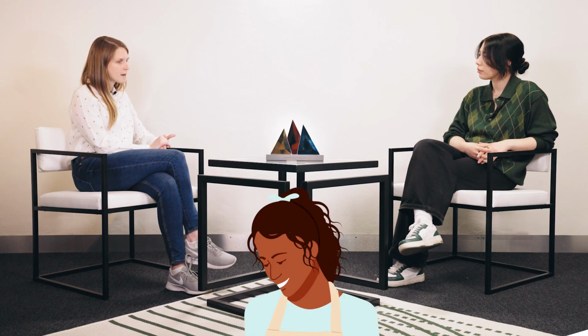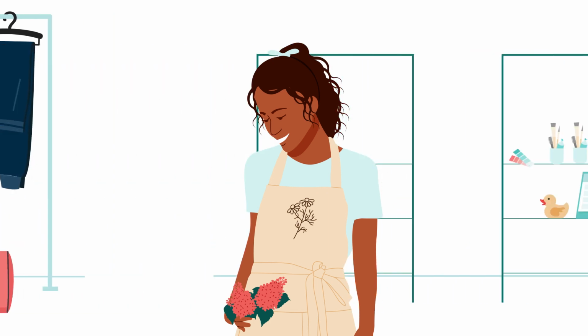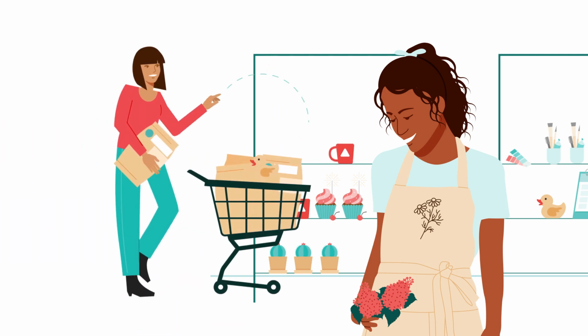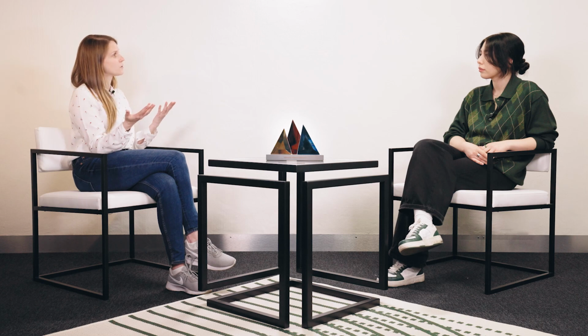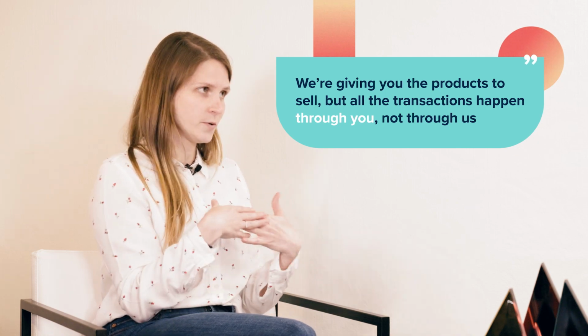Another way to think about it is to imagine that you're running a traditional brick and mortar store, like a grocery store. You're going to work with a supplier to stock products on your shelves. When a customer comes into your store, they pay you. Even though they're buying products that you source from a supplier, that transaction still happens with the store owner. So in the online world, think of Printful like that supplier. We are giving you the products to sell, but all that transaction happens through you, not through us.